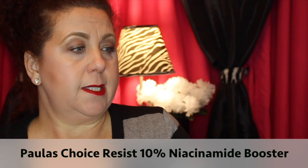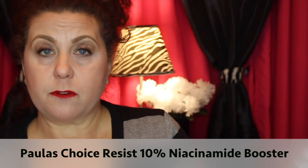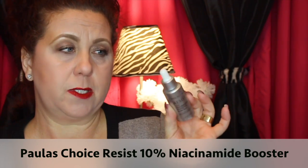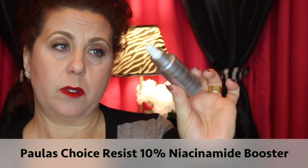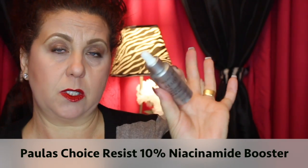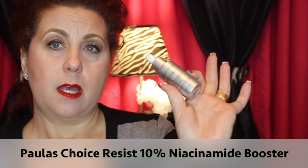This guy right here, Paula's Choice Resist 10% Niacinamide Booster for all skin types. This stuff is wonderful. If you have issues with pores, you might want to give this a try. Go on the Paula's Choice website, look at the reviews, look at the formula of it, and I really like it. I'm on my second bottle of it, and I like it that much.